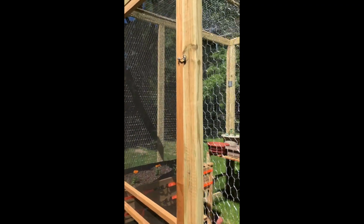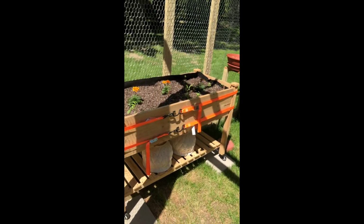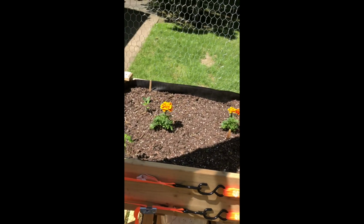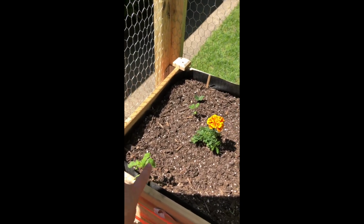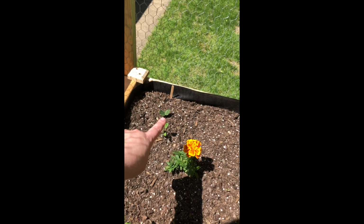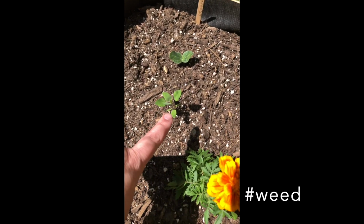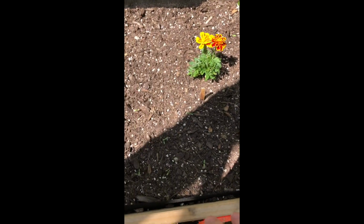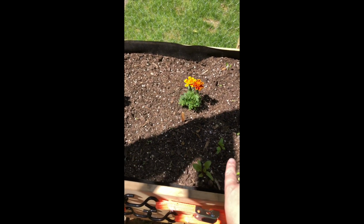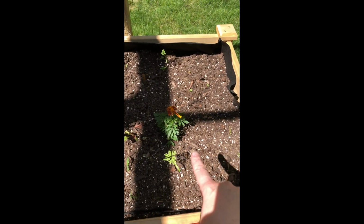So we're gonna unlock the door here, step inside. And in this bed we have a volunteer tomato right here. And that is a summer squash zucchini. I don't know what this is. If anybody knows what that is, let me know. Then we have these 2 rows are beets that I succession planted. These are carrots here and here.